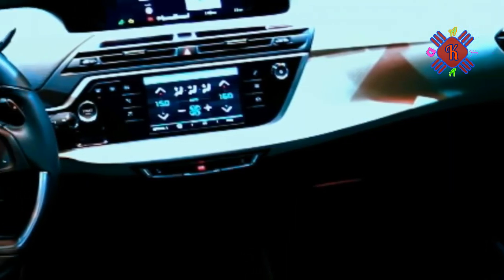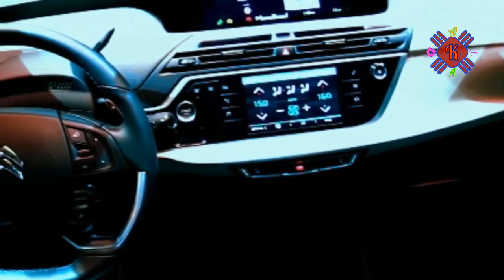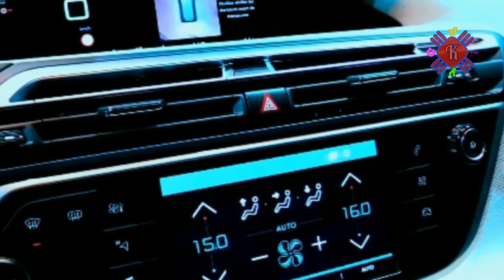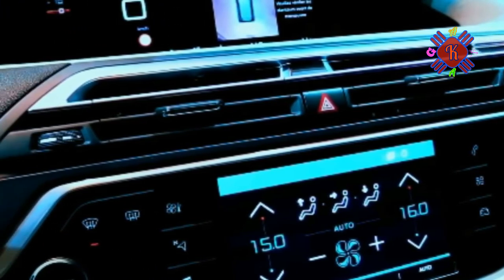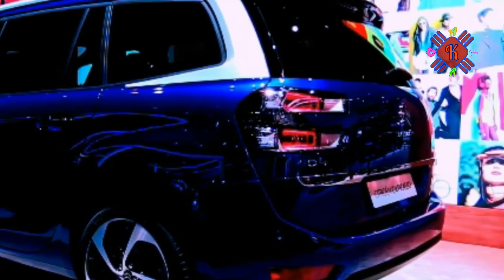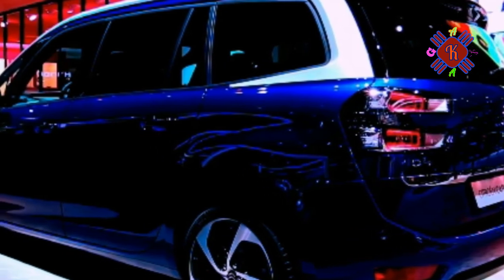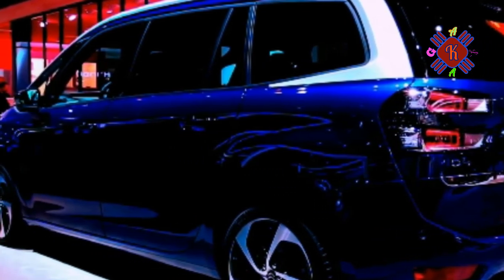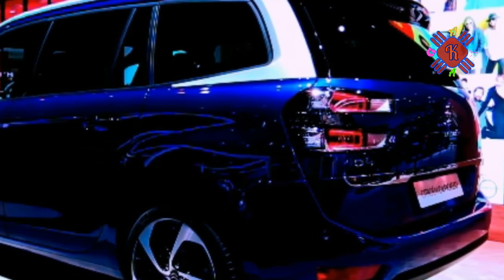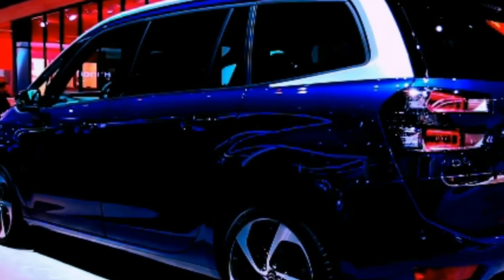Citroen C4 Space Tourer handling. The steering is light, which is great for maneuvering at low speeds, but it's also rather numb, which means it doesn't inspire confidence on faster roads. The C4 Space Tourer sways around quite a bit through tight twists and turns, although it never lurches around uncontrollably and there's a reasonable amount of grip, so you always feel in control of the car. Just don't hope for an enjoyable drive.